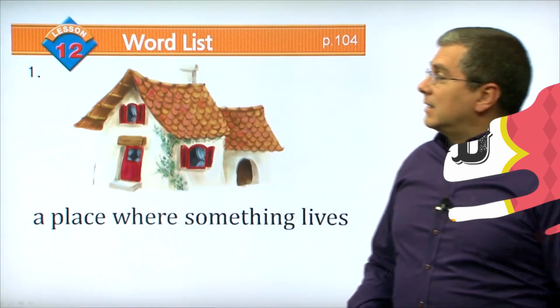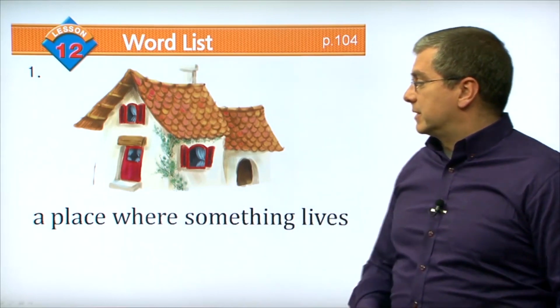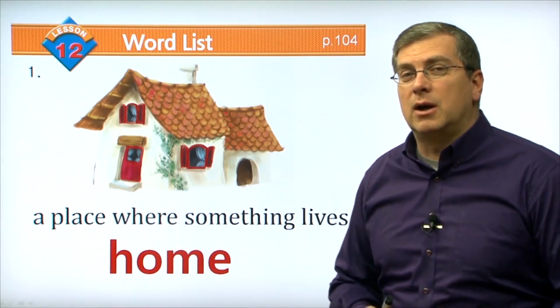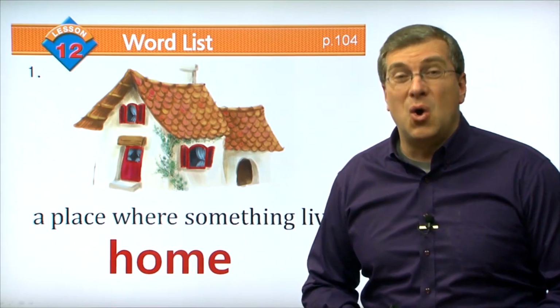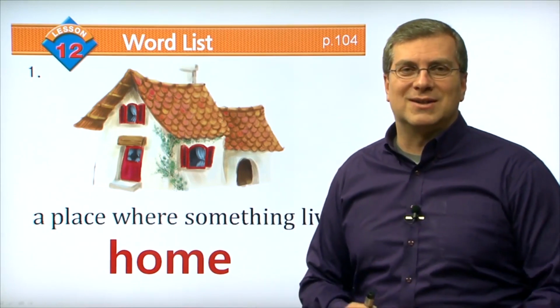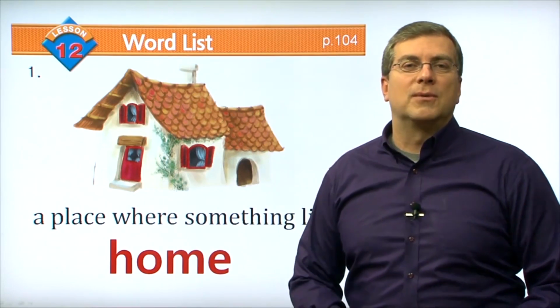If we think about that, this is a home, right? A place where something lives is, of course, a home. Many homes are made from bricks, and bricks are made from soil or dirt. We live in dirt homes. Is it dirty? No, it's clean because of the way we make bricks. That's what we're talking about, how different homes are made from bricks.